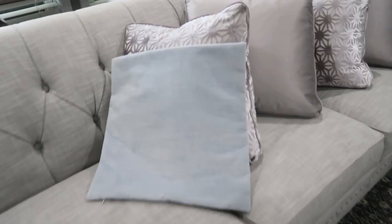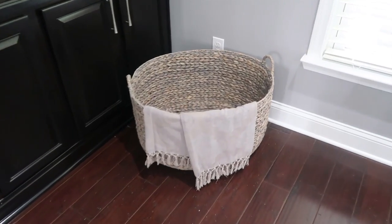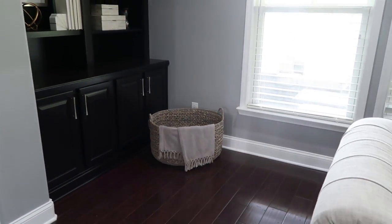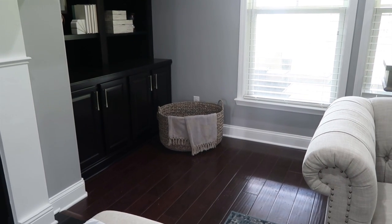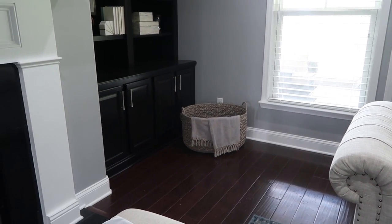It's really pretty, and it's good for spring too, if you're just doing a little spring refresh. So off to the floor right here is a basket. I know it looks small in the corner, but it is not. It's actually really big. It looks like a tiny miniature basket, but it's pretty big. I'm going to change the throw out. I don't really care for that throw.